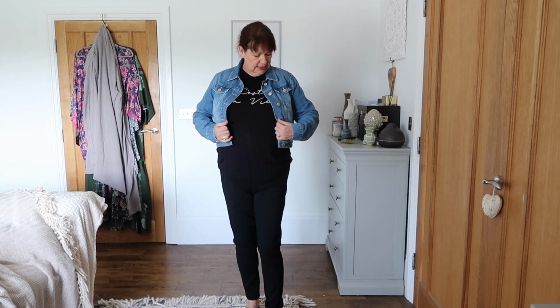Pockets are there. I mean, you've got to have your arms up. I'm virtually cupping my boobs when I've got my hands in the pockets. I don't know whether that's how it was designed to be worn, but it's not something I really want to do. I want jackets that come down here. I want to put my hands in here, not up here.